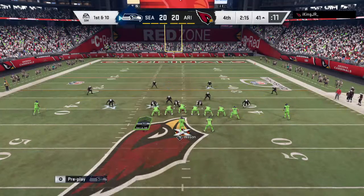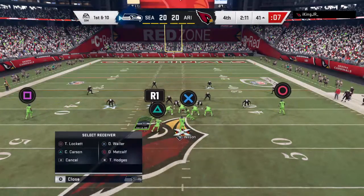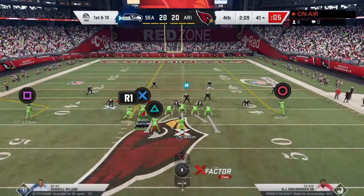Focus. Tighten up. Alert 3. Slam. Good job right there.